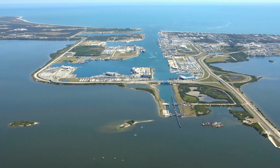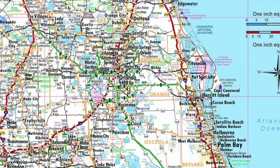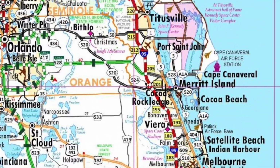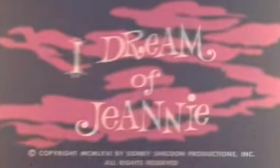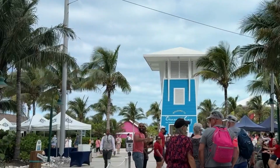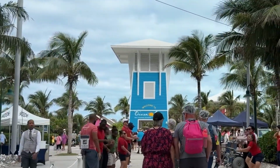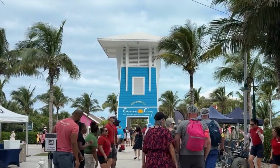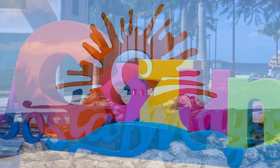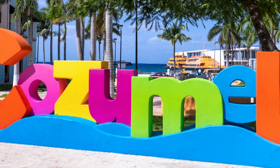We sailed from Port Canaveral. MSC describes this as the Orlando port, but Orlando is 50 miles inland. We actually sailed from Cocoa Beach, which is 15 miles south of the Kennedy Space Center and the setting for the 1960s TV show I Dream of Jeannie. We sailed first to Ocean Key. That's MSC's private island in the Bahamas, 60 miles off the coast of Miami. From there, we traveled to Mexico to dock at Costa Maya and Cozumel on a 7-night journey.